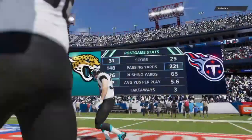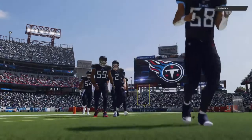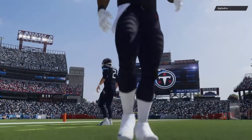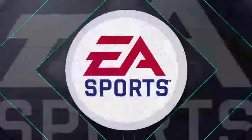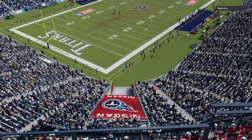So for Jacksonville, hey, you get a win, you get it on the road. You can't ask for much more than that to start the year. And they'll have another road date next week with the Miami Dolphins. Meanwhile, for Tennessee, they obviously fall to 0-1 with the defeat. And they'll try and turn things around next week as they have a date at MetLife Stadium with the New York Jets.